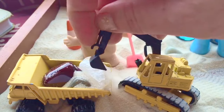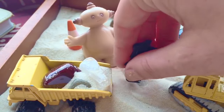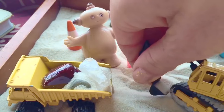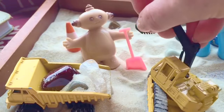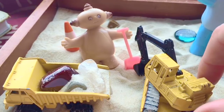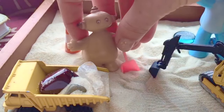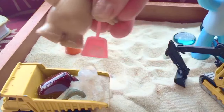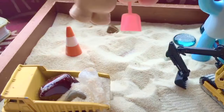Oh, the digger's coming along to help us too. It's got a very tiny shovel. It would take a very long time to fill this dump truck with that little shovel. MAKKA PAKKA's gonna help out now using his little pink shovel. Thank you, MAKKA PAKKA.